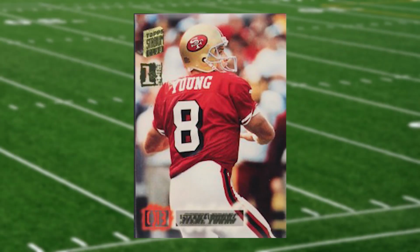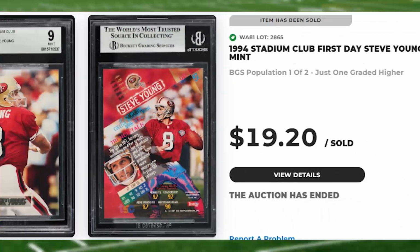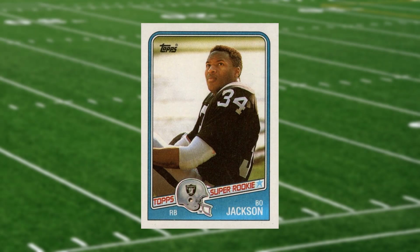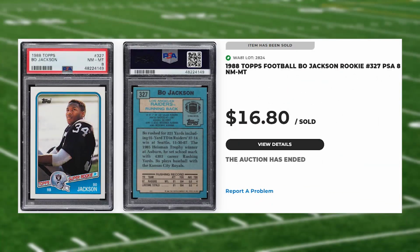Moving ahead a few years, we get this 1994 Stadium Club First Day Steve Young, card number 625. This was a BGS 9, and it sold for just short of $20. For our fourth and fifth bonus card, we get Bo Jackson, first up with his 1988 Topps Rookie, card number 327. This was a PSA 8, and it sold for $16.80.